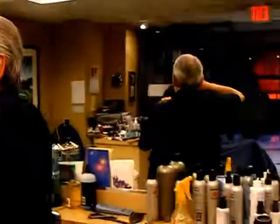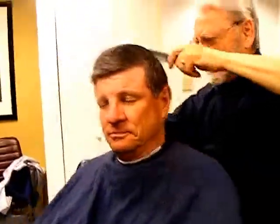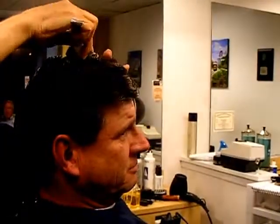I'm here at the barber shop at the Hilton, and I'm seeing something that I've never seen before. The barber is cutting hair with a straight razor. How long have you been cutting hair with a straight razor? 40 years. And why? Is that basically how you learned?